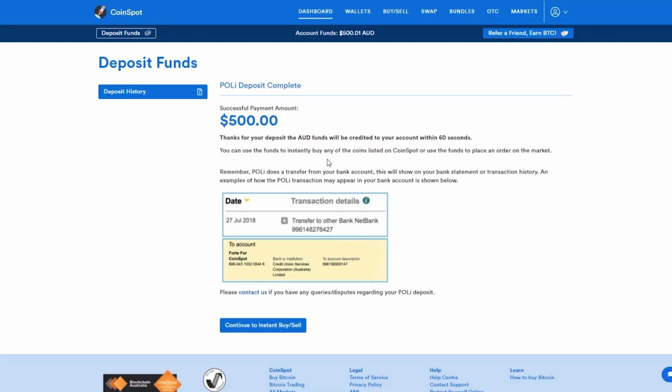Just for reference, I have used both Poli and direct deposit to deposit funds into CoinSpot. Understand that the funds might not appear straight away, might take a couple of hours to go through, especially if high volumes of money are coming in based on all these new people creating accounts using my referral link. Just kidding. But seriously, it may take up to a few hours to appear in the account, so don't be alarmed if the money doesn't show up straight away. All right, you should now have money in your account.